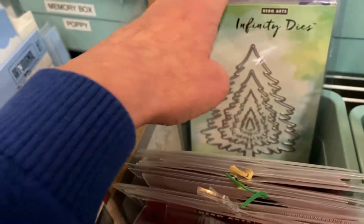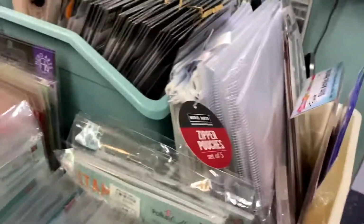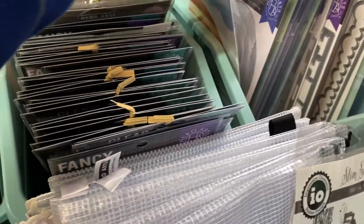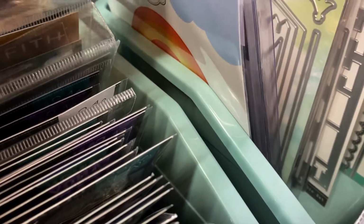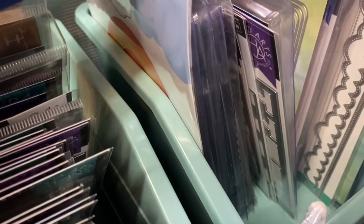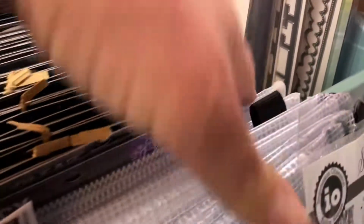And there's a bunch of Hero Arts Christmas right there. Those tree infinity dies were cool. I don't know that I'd seen those before. Then while I was here, I was checking the section in back for the Hero Arts oval infinity dies. I can't remember if we got those yet or not, Noni, but I remember one time I was looking for them in here and they weren't here. I didn't ask Twyla about them, though, because I was filming, and it's possible that Noni already picked them up for us. I get sidetracked.